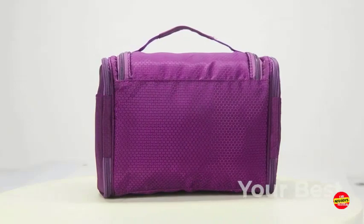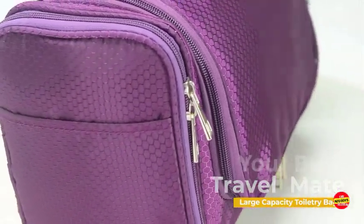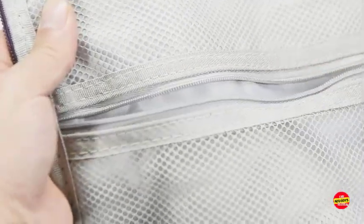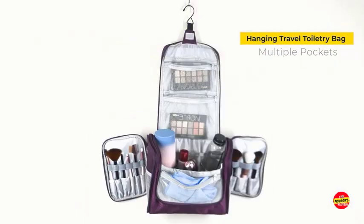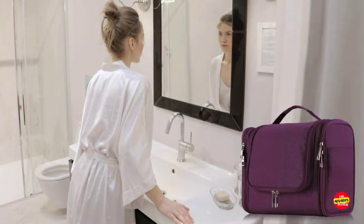The high-quality material ensures durability and longevity, making it a reliable companion for your adventures. The sturdy handle and smooth zippers add to the convenience and functionality of the bag. Whether you're going on a short weekend trip or a long vacation, the Bureau's Extra Large Toiletry Bag has got you covered. Say goodbye to the hassle of carrying multiple bags, and hello to a compact and efficient solution for all your toiletry storage needs.